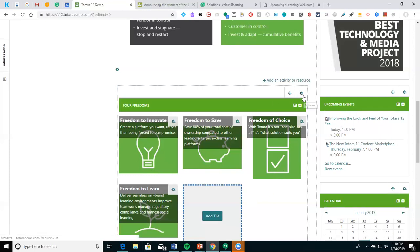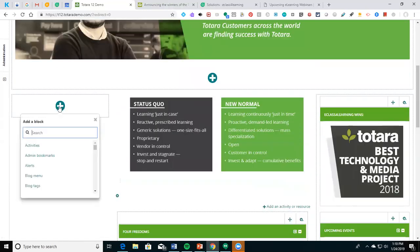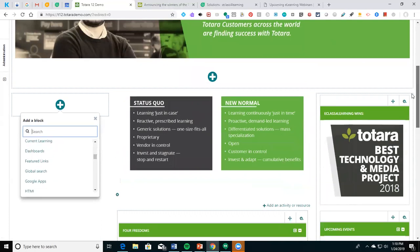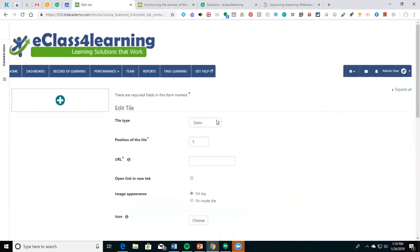So how you do this, if you want a featured links block, is again, you'd hit the plus of wherever you want it. And there's actually one called featured links. And then it'll show up with an add tile. And so to get started, you click here. You can have as many tiles as you want. And then you have different tile types.